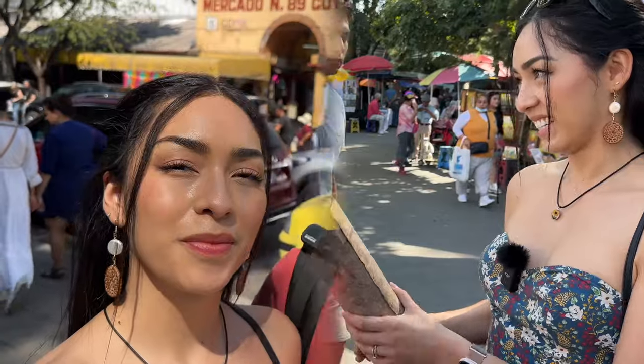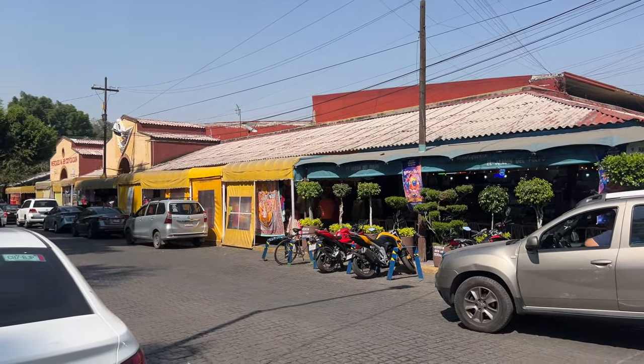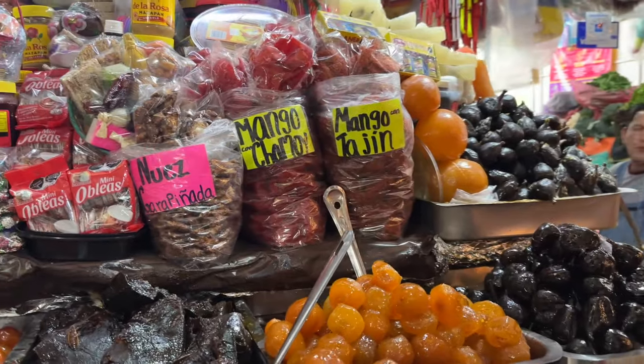Qué amable. Felicidades. Gracias. We're getting kind of hungry, so let's head to Mercado Coyoacán for a snack. Mercado Coyoacán is not only food, it's also artesanías, art, a bunch of different souvenirs that they offer here. So let's hope that we can make it in and out without Jenny having to purchase something. Mercados are the heart of any town, any pueblo, any city in Mexico. Ooh, look at this.